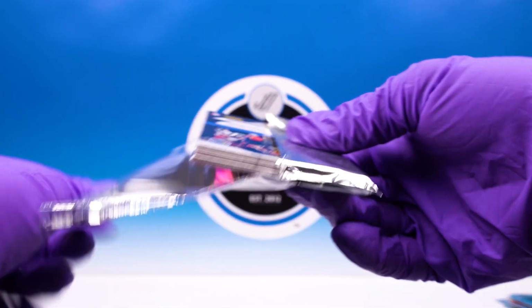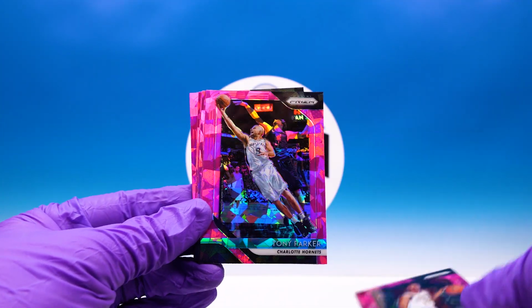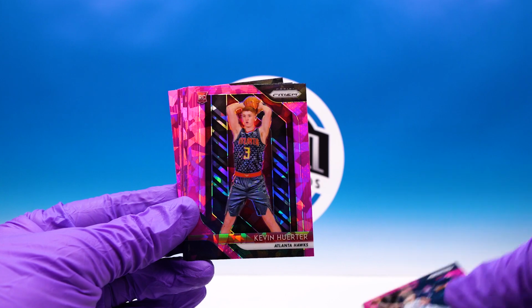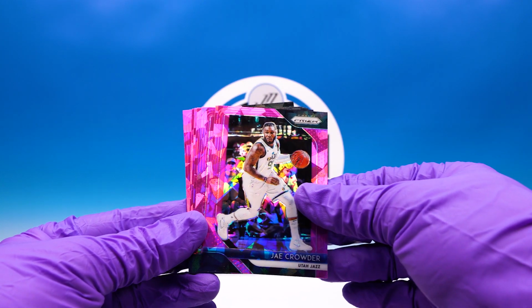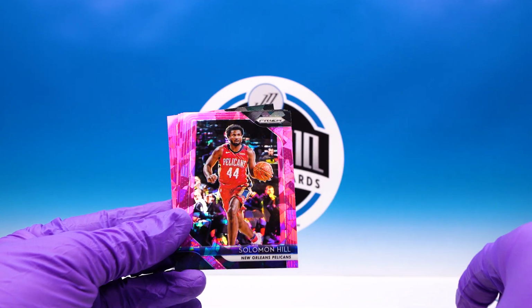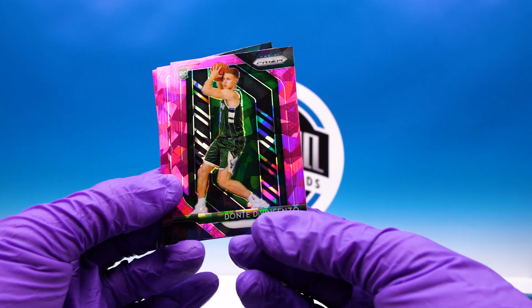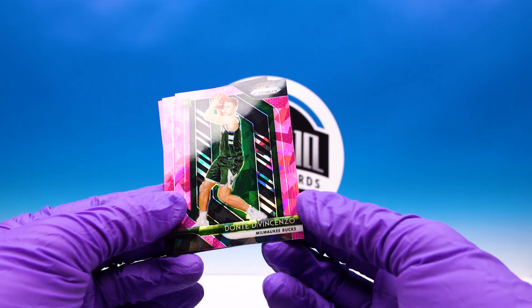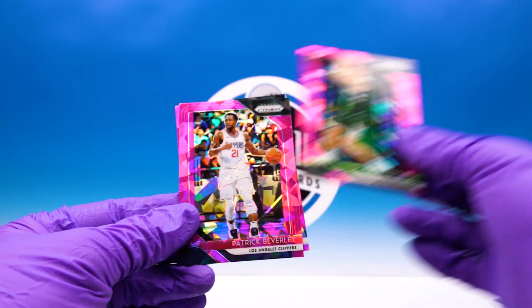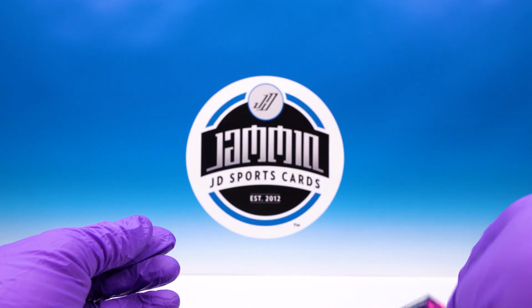All right. Time for the pink ice. Brandon Knight. Tony Parker. Kevin Huerter. Brandon Ingram. Jae Crowder. Bobby Portis. Solomon Hill. Looks like they kind of cut the eye off right there. It's tough to see. DiVincenzo. Patrick Beverley. And Andre Iguodala to finish it off.